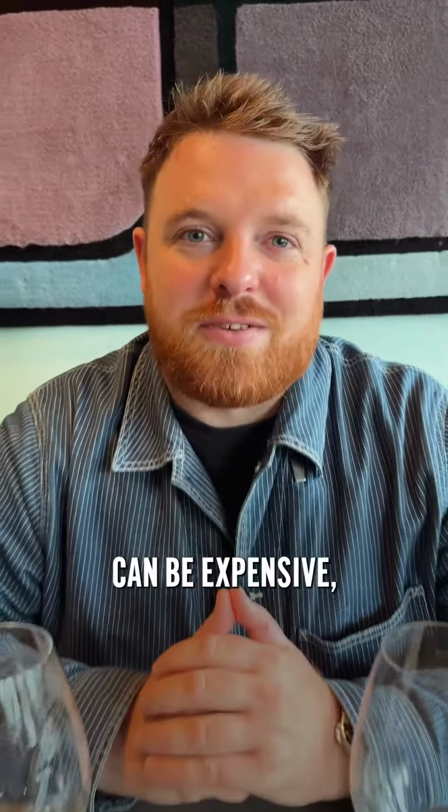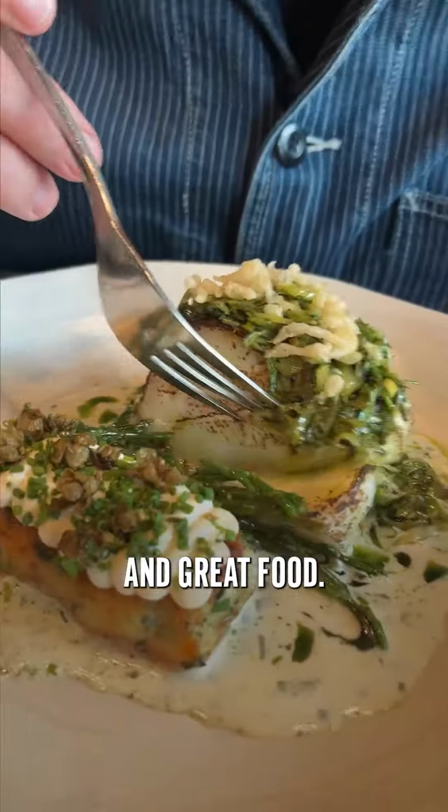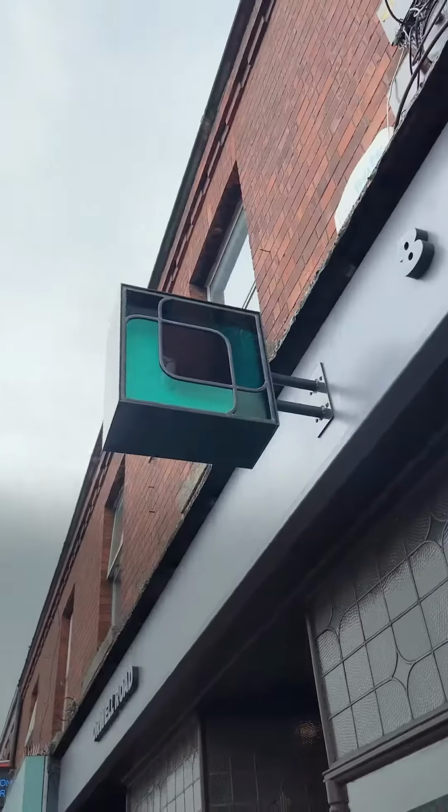We know life can be expensive, so we want you to get the most bang for your buck and great food. This is Early Bird Catches. We're in Orwell Road.